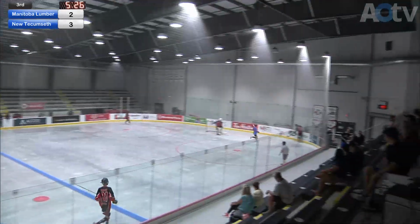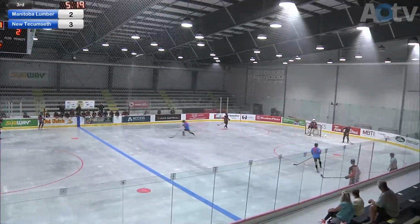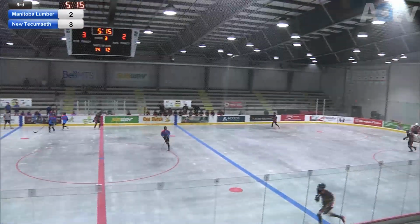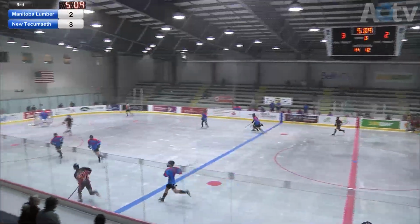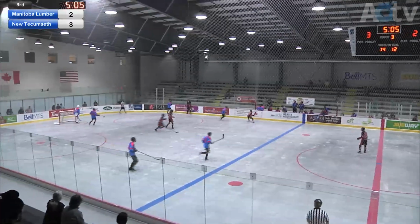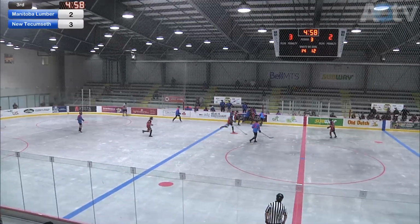I think that's the right call. Burkett gets it over to his defense partner. That will come this side to Price. Price back to Burkett. They play a little keep away. Manitoba were changing. That will allow New Tech to gain the zone. Donahoe. Vandenbush got it up as far as the blue line. Donahoe all the way over to get it. There's a long run.